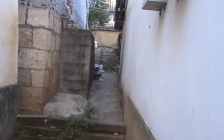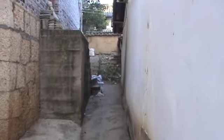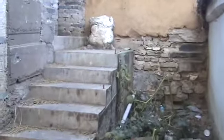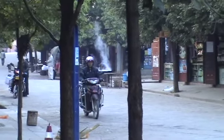Continuing to walk this alleyway, I can see where it leads to the outside, but I don't know if it actually does or not. Yeah, looks like it leads to the main street. Some steaming pots suggest there's food for sale down there.